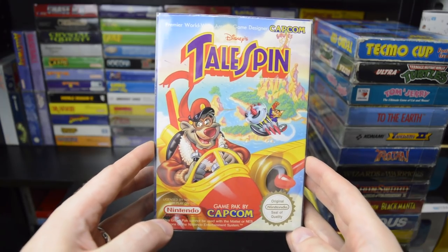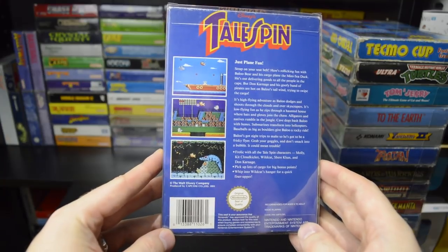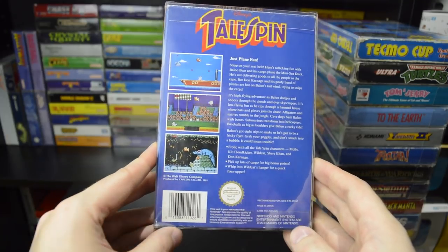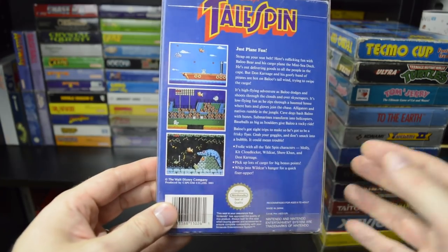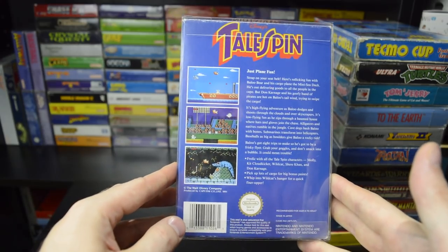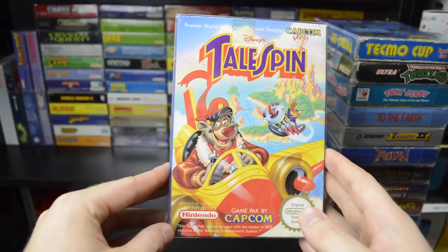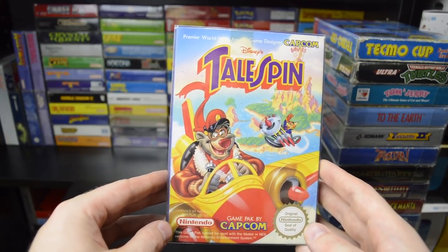Then we have Tailspin, another Disney game from Capcom, and this time it's not a platforming game, but you're actually flying, and as such, it's one of the more unique games on the system. Basically, you could say it's like Gradius or R-Type, a shoot 'em up like that, just with really cool, cute Disney graphics. But yeah, this is a really different kind of game. I don't think Capcom has quite made a game like this before or since.